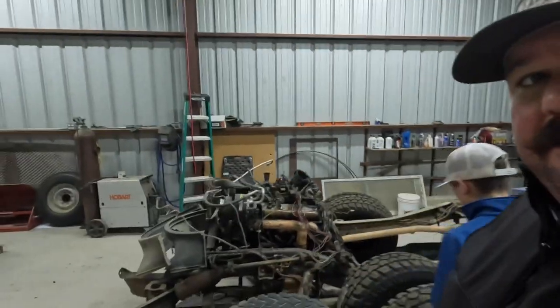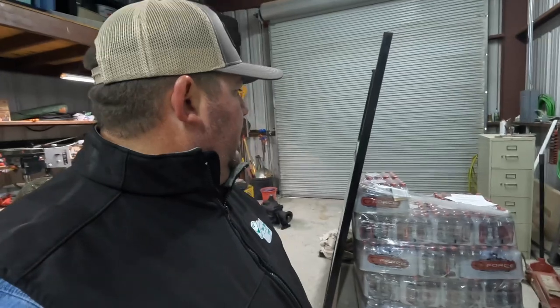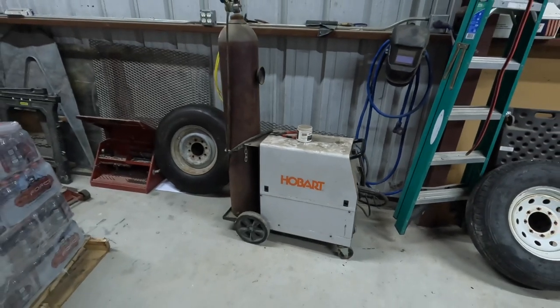I think the wind's coming out of the north, which in my shop, this wall faces north. So instead of trying to roll this door up and roll the pickup out of the way to work, we're going to clean out this spot over here. This is a sign from our spec homes. We'll get it moved out of the way. We'll move this pallet of Chuck Norris water out of the way, and then we can work on that deal right here. We've got the old Hobart wire feed welder right there, and most all of the cuts we're going to make today will be made with a chop saw.